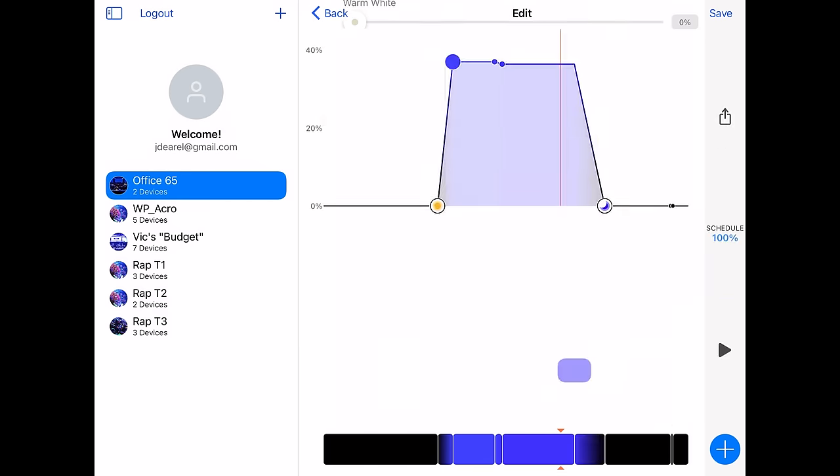So now I'm gonna go back to my regular schedule. It's gonna show you a picture of the graph. You hit activate, bam, right back to normal. So now it looks like my first template.